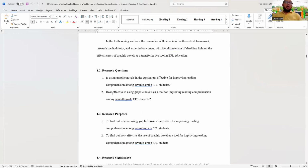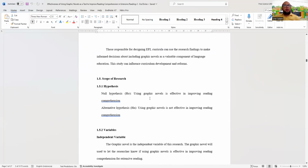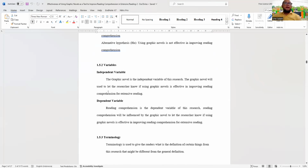Now, there is a question: is using graphic novel, which is not in the curriculum perhaps, in teaching reading comprehension effective? So I repeat once again, is using graphic novels in teaching reading comprehension effective among seventh grade students? If it is effective, how effective is the use of graphic novel and so on. Skip this, research significance. Hypothesis, you talk about hypothesis, is effective, is not effective. The independent variable is the use of graphic novel in teaching. And the dependent variable is reading comprehension mastery, or perhaps the level of reading comprehension.